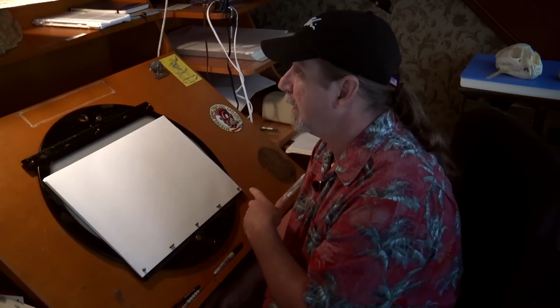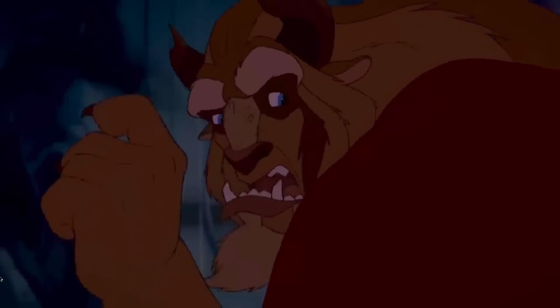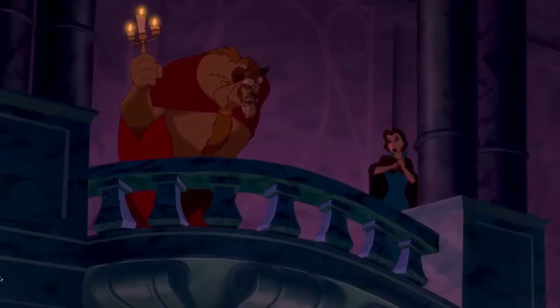"You can go anywhere you like, except the West Wing. The castle is your home now, so you can go anywhere you like, except the West Wing." "What's in the West Wing?" "It's forbidden."